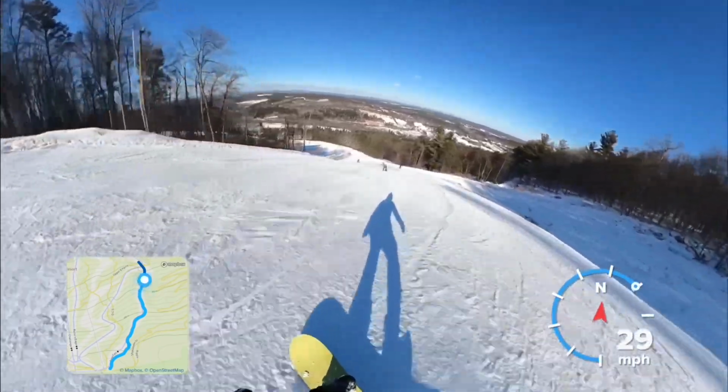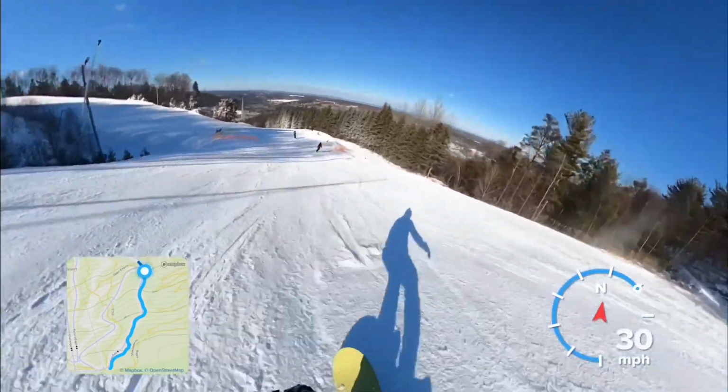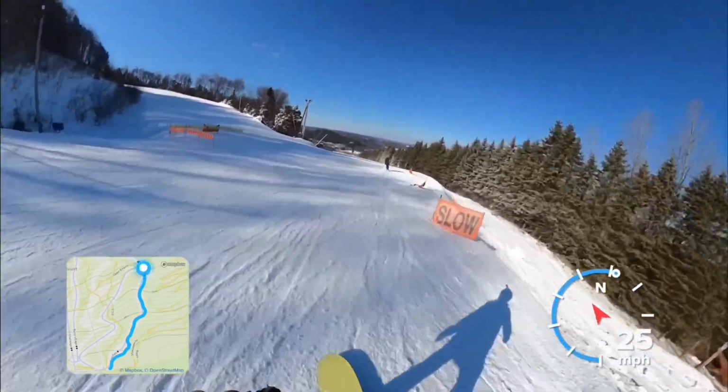The only flaw with this trail, it ends at Paradise. Right where people insist on hanging out. Brakes!